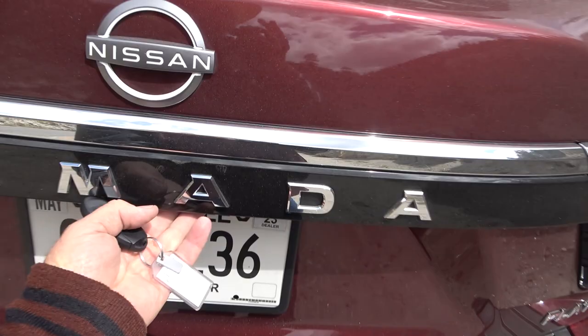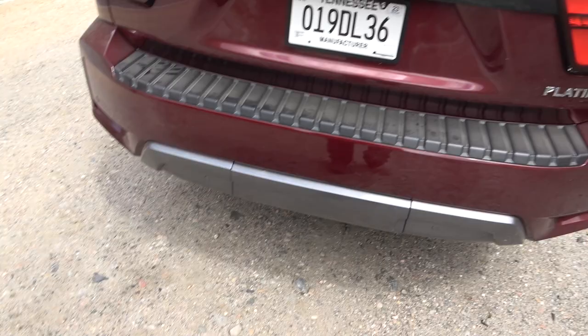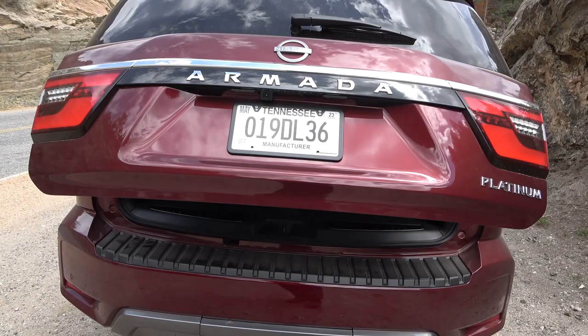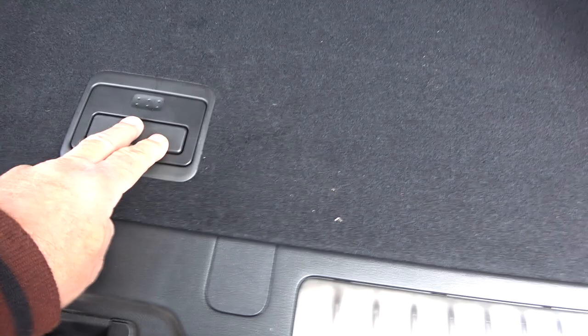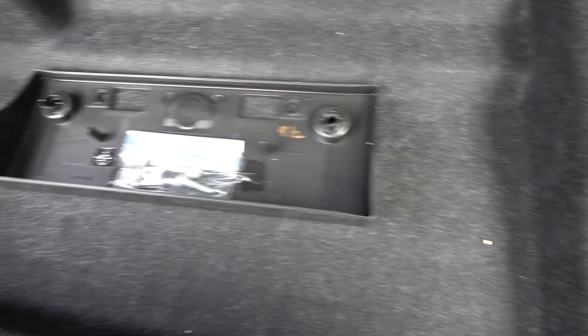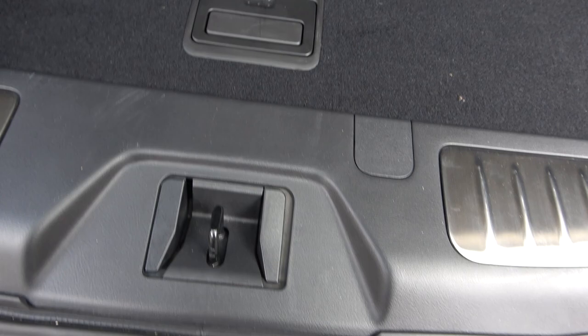So take the remote and you hold it down on the button. And then it magically opens. Now you got room behind the third row for more stuff. You can actually put small people, short people in the third row. Nothing against them. And then here on the floor, you push this, pull this up, and you got a place. I guess that's where the license plate tray was. You got a few places for tools and such. This has a full-size spare underneath.